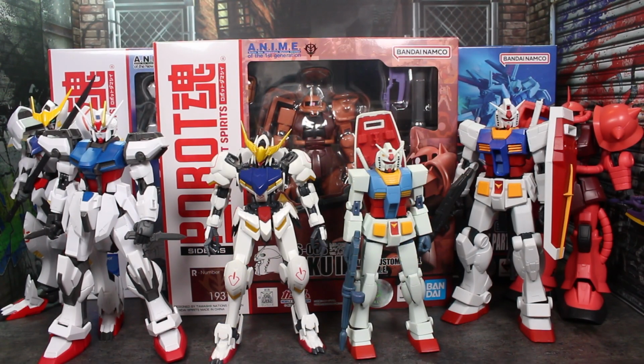I'm not touching Gunpla today. I'm really not. At least the model kits, I'm not touching those. We're going to be here for years. I am going to go over some of the more articulated non-model kit figures in the Gundam line. I forgot I do have a decent number of stuff. I'm just going to bind it all in one.